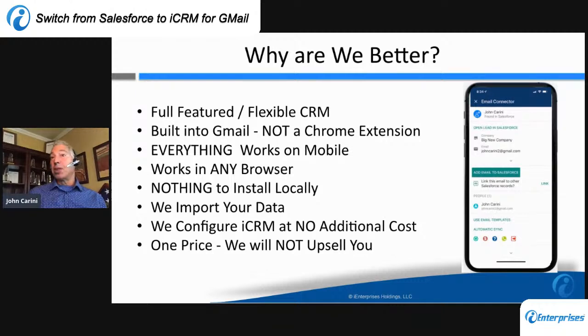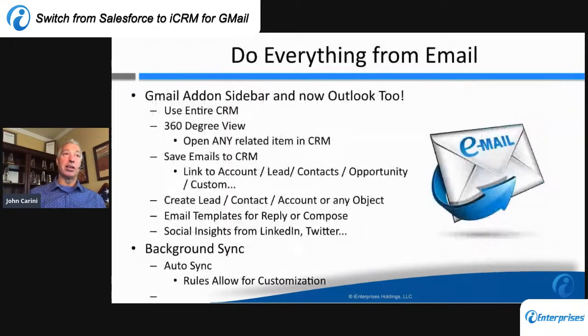It's quite common in the marketplace that these vendors get you in at a very low price, and then they upsell you literally every day until you're sometimes spending 10 times what the initial price was. This is the only price, and we do everything for you if you go with us. So the name of the game is to do everything from email.